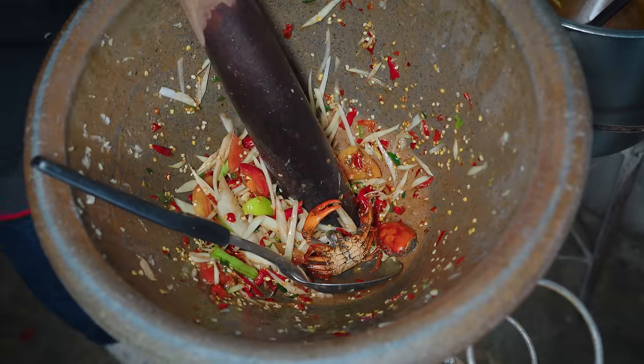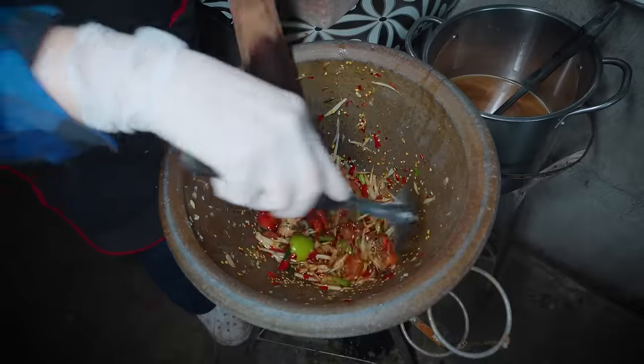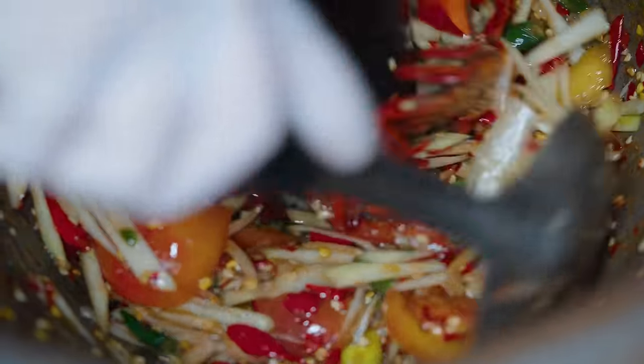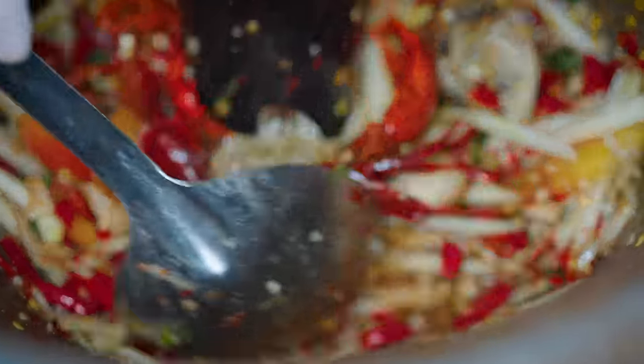That is the dish that you have to eat when you come to Khon Kaen. Som tam or tam pu pla. Fermented fish with crab, green papaya salad, and they do it incredibly well here.